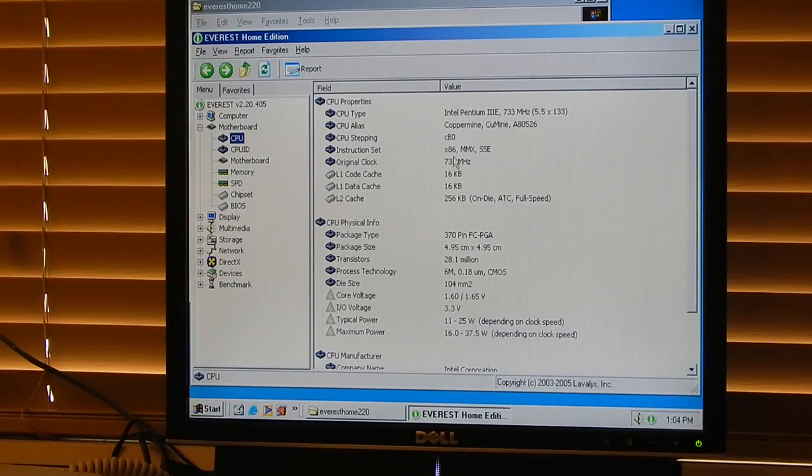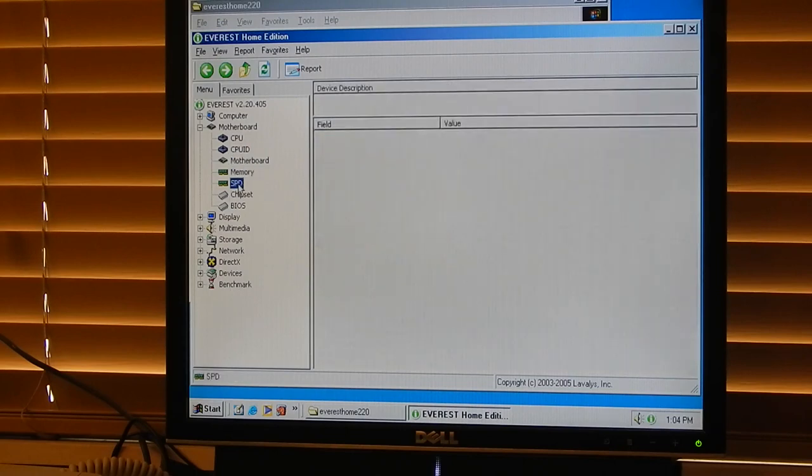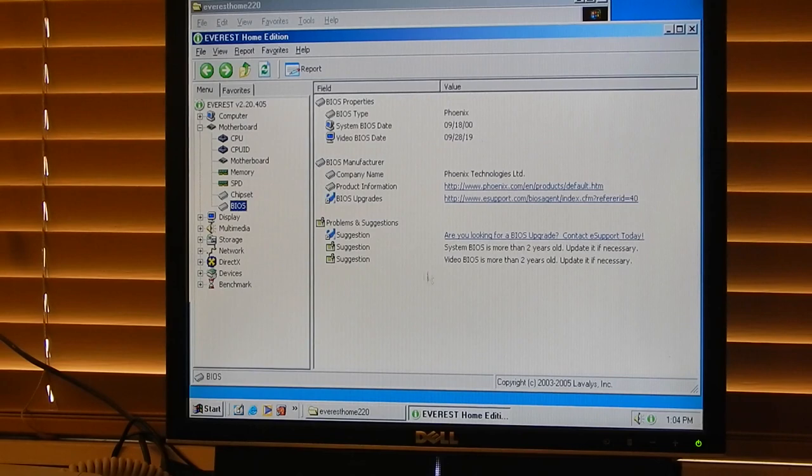The instruction sets, of course, it has MMX and SSE. So, fairly modern chip for the time. Motherboard, Dell Optiplex GX110, there you go. Memory. It has the Intel Whitney i810E chipset. Phoenix BIOS from the year 2000, from September 18th, 2000. How about that? The video BIOS dates from 2019, really? Wow. Or maybe it's from 1919!